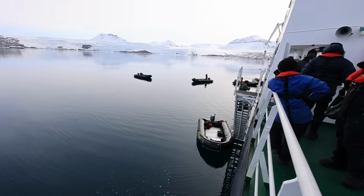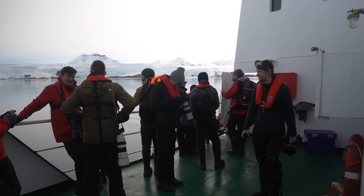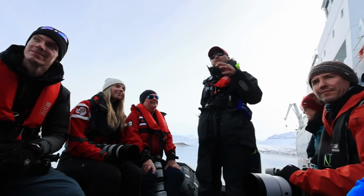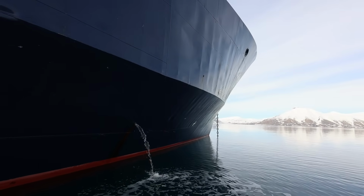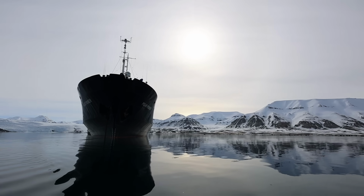When you're on an expedition ship, there are two types of excursions off the ship: Zodiac cruises and landings. In my experience, Zodiac cruising leads to the best images. It gives you not only the perspective of the entire landscape, but you have the freedom to explore whatever you think looks cool.